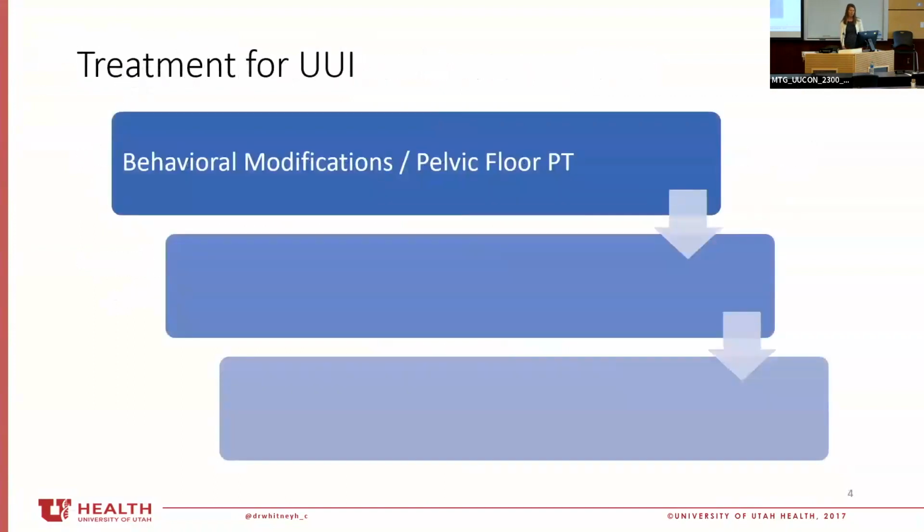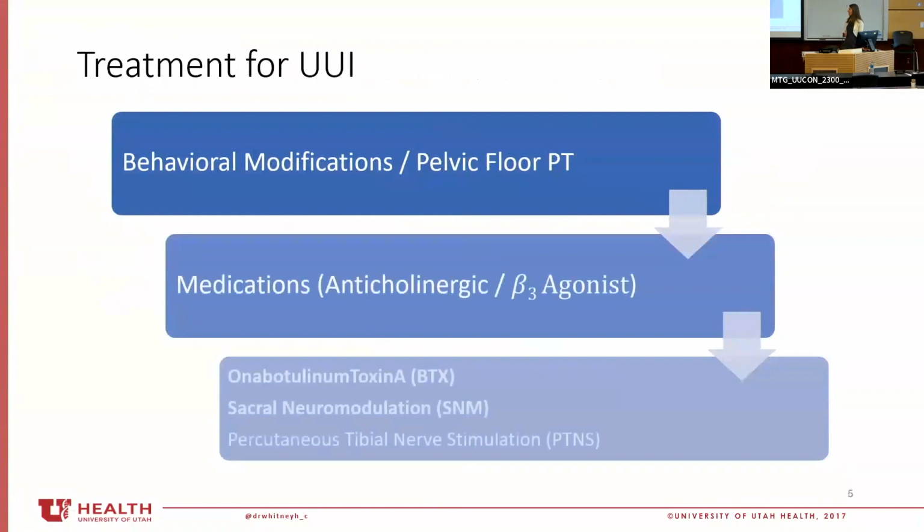Treatment typically starts with behavioral modifications, pelvic floor physical therapy, and then we move on to medications. Our third line therapy involves onabotulinum toxin A or Botox, sacral neuromodulation, and percutaneous tibial nerve stimulation. For this talk, I'll just be focusing on Botox and sacral neuromodulation. Botox is a cystoscopic injection. We put a camera inside the bladder and then inject Botox, which paralyzes the bladder muscle. Sacral neuromodulation is a little bit different, where we implant a lead into the sacral foramen, and that modulates the afferent or sensory signals of the bladder.